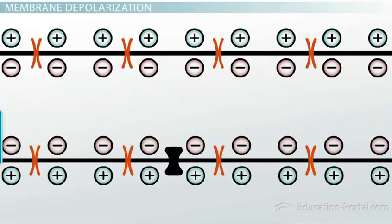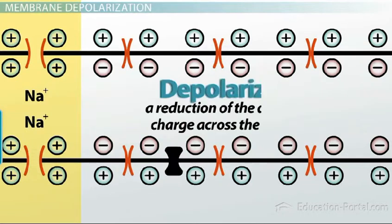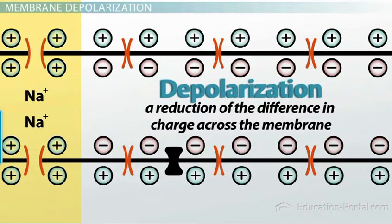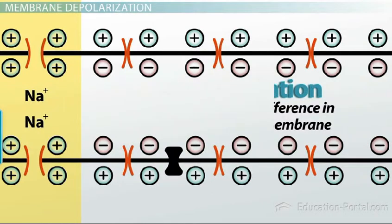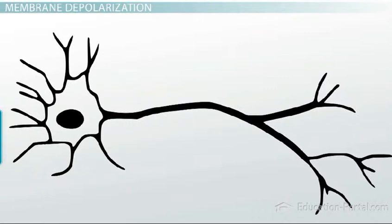When a neuron receives a signal, sodium channels in the membrane are opened and allow a localized influx of positive sodium ions into the cell, which causes depolarization, or a reduction of the difference in charge across the membrane. The localized depolarization also triggers nearby sodium channels to open up and depolarize the membrane nearby, which then causes more sodium channels to open up further away and depolarize the membrane there, and so a chain reaction is started. Depolarization occurs in a wave across the membrane, starting at the dendrite that received the signal, moving toward the cell body, across the cell body, and then away from the cell down the axon.